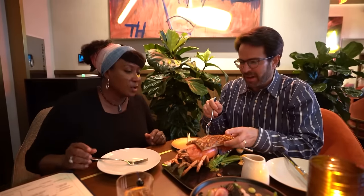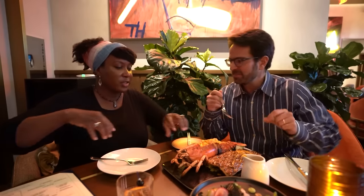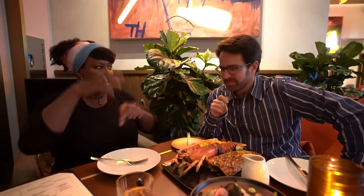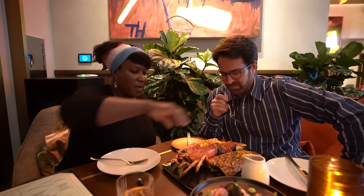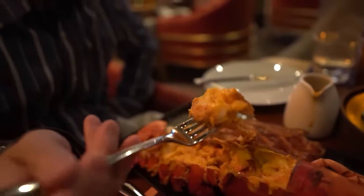Right, kind of goes over the top. It goes over the top. And then they kind of take it off and put it to the side. But what they do is take the lobster out, put it all wrapped in the cream, and then they put it back into the lobster with a puff pastry on top. Yeah, I've never had anything like this before, so completely unique. So you ready to try this? I'm ready.